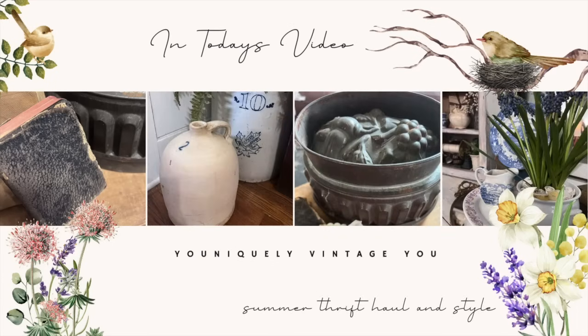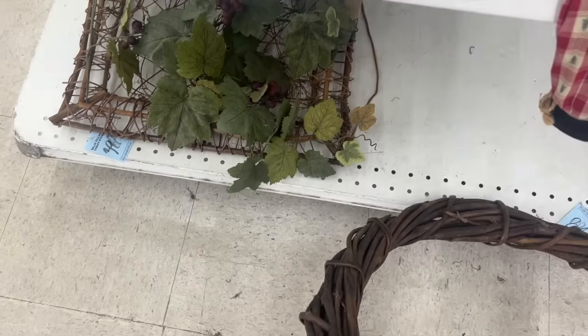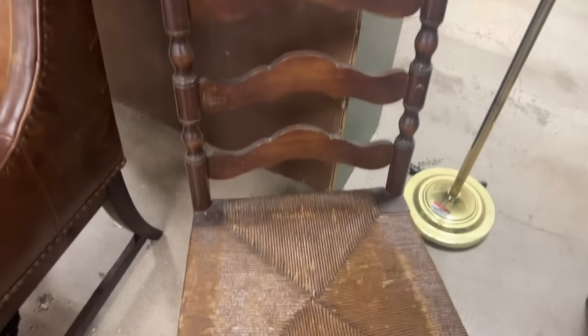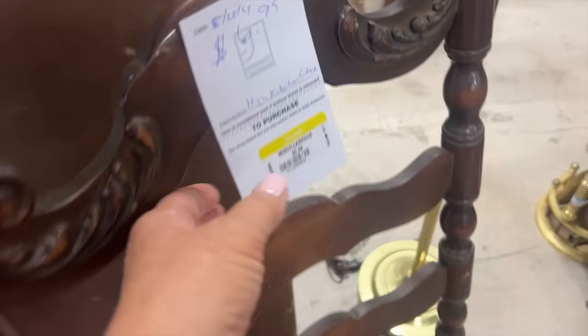Today, I thought I would take you along as I do a little bit of summer thrifting. It's really been a while since I've been out, so my sister and I and Easton stopped at a few thrift stores over the last week or so, and I just want to share with you what we found on our journey. Now, this is the half price thrift store, and then this right here is Goodwill.